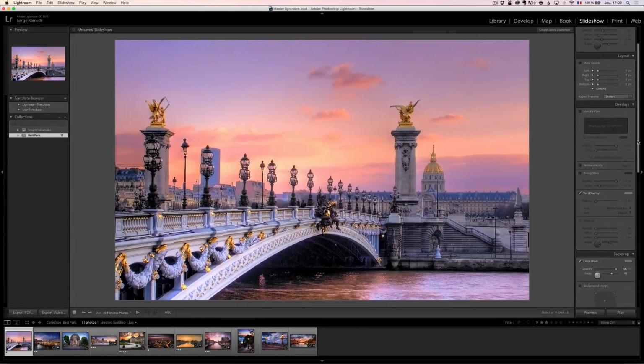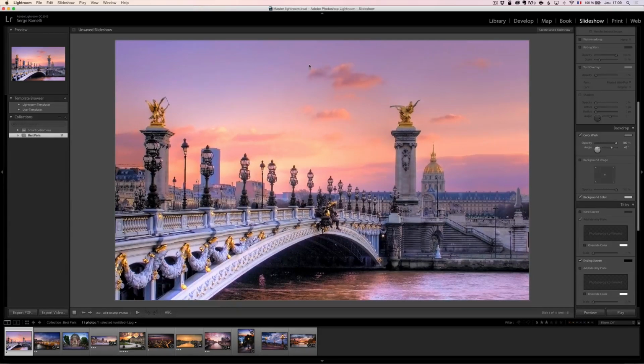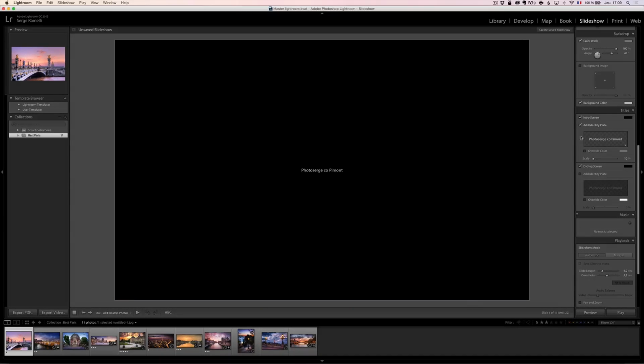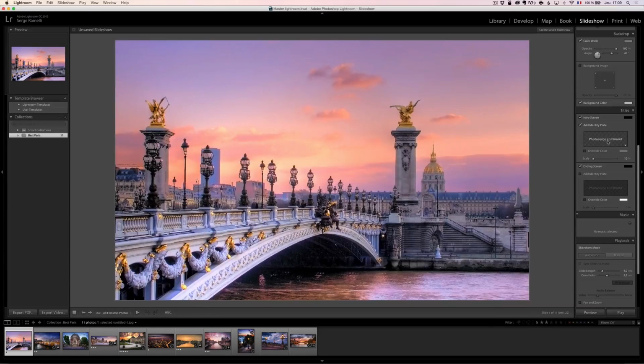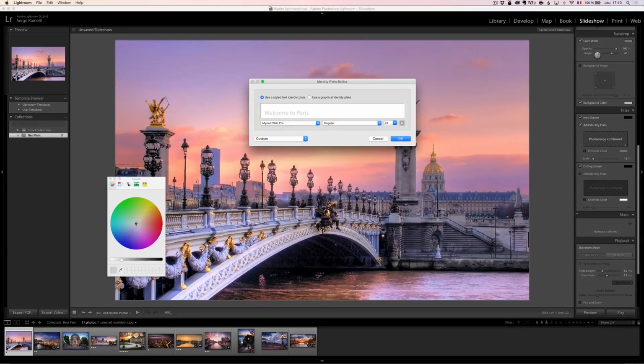It's very easy. I can make text overlay. I'm not going to do it. Watermarking, I don't want. The stars, I took them out. And yeah, I want a really full screen thing. Okay, you can put an intro screen. So I'm going to do that, an intro screen. And you see it says Photo Serge Piedmont. I'm going to edit that, and I'm going to call this Welcome to Paris. Welcome to Paris. I'm going to choose a very white color.